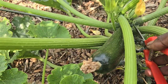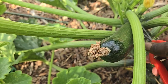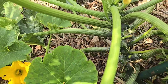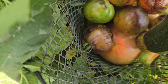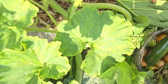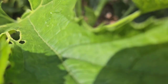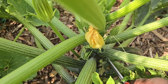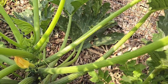This is the zucchini. We were able to harvest two zucchinis. I'm trying to grow it vertically, so the shoot that grew on the side, I pruned it off. So I just have one main stem that I'm trying to support on a T-post. So far it's doing very good. I've harvested a number of zucchinis from it.